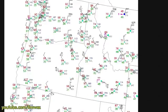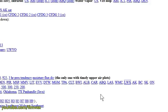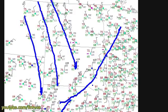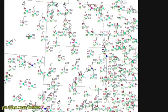Now if we move a little bit further to the east, we're probably going to find exactly where that front is. So I'll go to Pierre here. And there we go. We've got northerly flow across Montana and the Dakotas. So that would put our front right about here. So cold front coming into the Central Plains. That's the story for today.